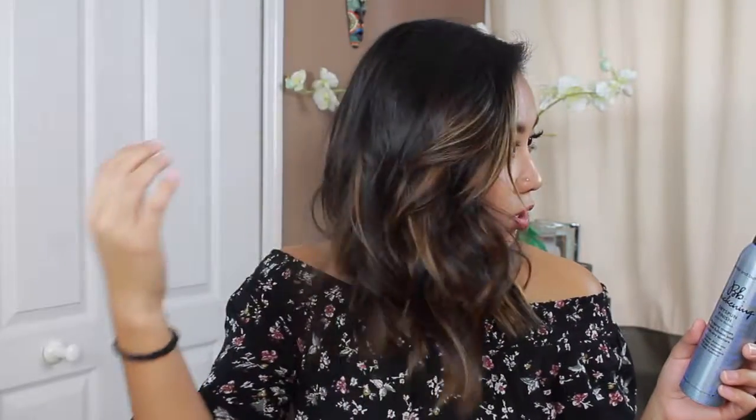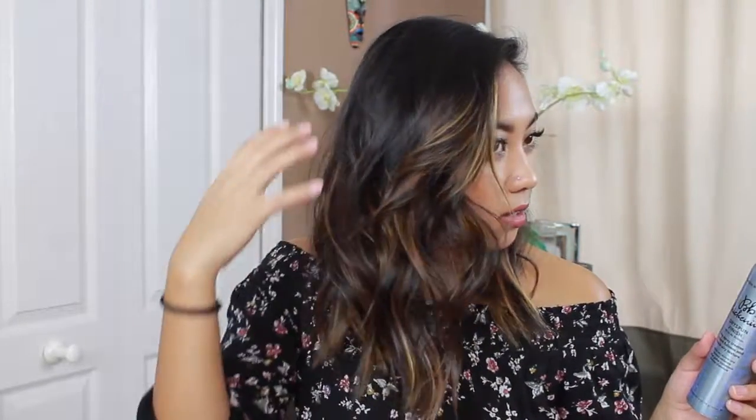So the second to the last thing I have to talk to you guys about is a hair product. This is the Bumble and Bumble BB Thickening Spray. It says dry spray creates instant fullness and holds airy texture. Since I've cut my hair short, I really like to get some nice texture in it, and the top of my head sometimes can start looking flat. So I think that this is amazing for that.